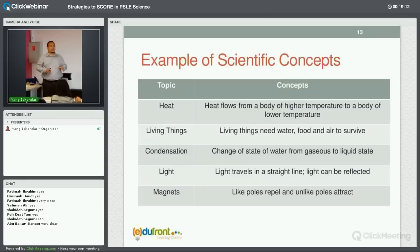Now, mastering scientific concepts. What do I mean by scientific concepts? Example number one, these are just some examples of scientific concepts. In the topic of heat, for example, the children need to know that heat flows from a body of higher temperature to a body of lower temperature. That is a concept. Living things need food, water, and air to survive. That's another concept. In condensation, they need to know that condensation is the change of state of water from gaseous to liquid state. In light, light travels in a straight line, or light can be reflected. Magnets: like poles repel and unlike poles attract. These are some examples of scientific concepts.